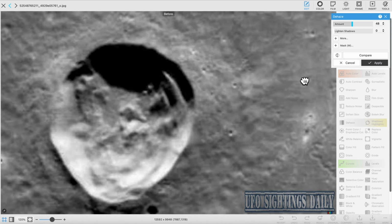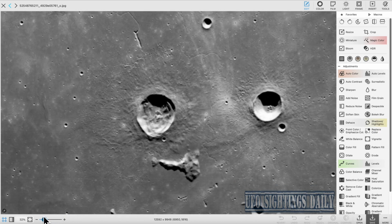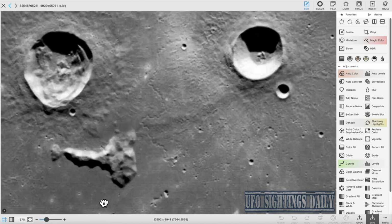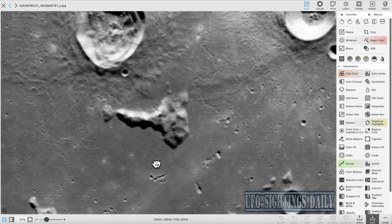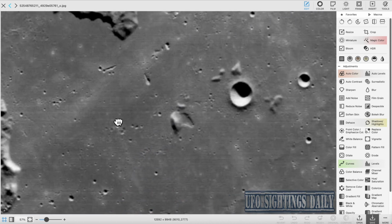Is that better? Is that better? Not much, is it? Man, this is like some huge structure in here. It's really big, really big. Just kind of amazing. Wanted to point that out real fast. Thought it was kind of cool. Some unusual little structures around.